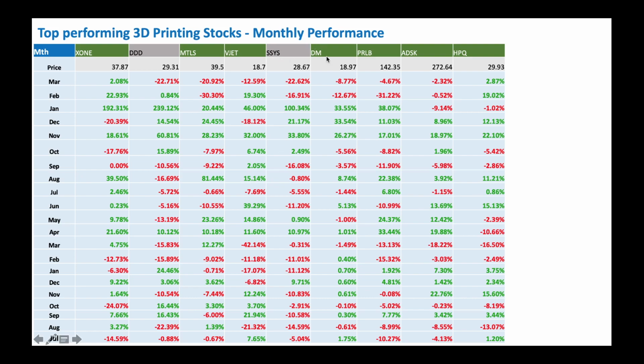Next one is Desktop Metal, pretty steady eddy type company, newer company, lot of market backing here, venture capital backing. I would love to buy this company. And next to Proto Lab and Autodesk, both are my favorites. I would buy these companies on any pullback. Next is HP. HP is one of the slow growing type companies. Off late they've been doing very well. I would love their gross margin to be a little bit higher.